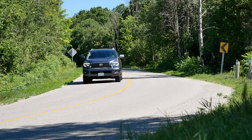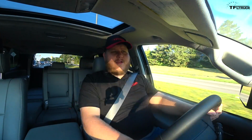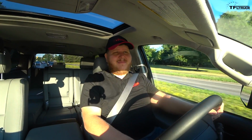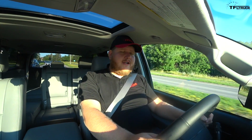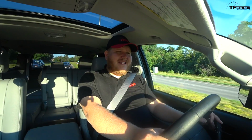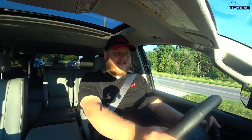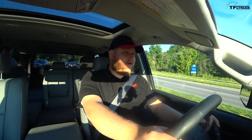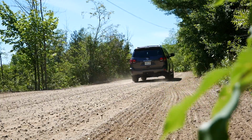Okay, let's get started here with our fuel economy challenge. Now, this thing is rated at 13 miles per gallon in the city and 17 on the highway for a combined 14 miles per gallon. Now, the Nissan Armada is not much better. It also gets 13 in the city, but it gets 18 miles per gallon on the highway. And then if you look at things like the Chevy Tahoe or the Ford Expedition, they're actually a few miles per gallon better than this Sequoia is.